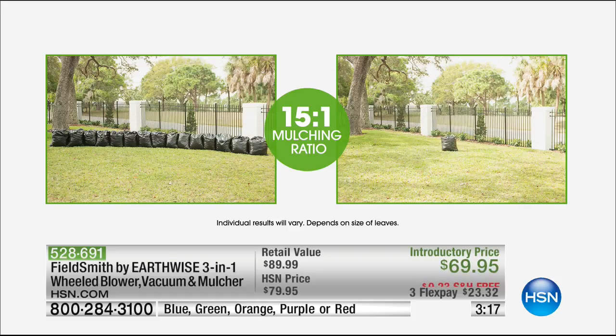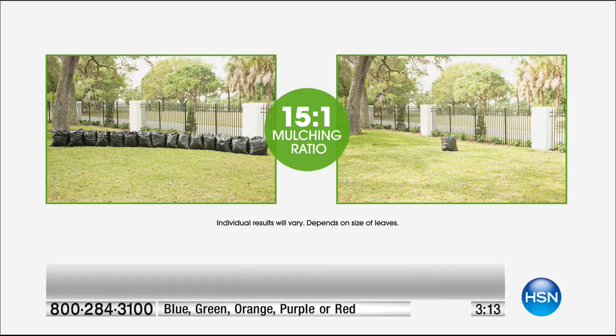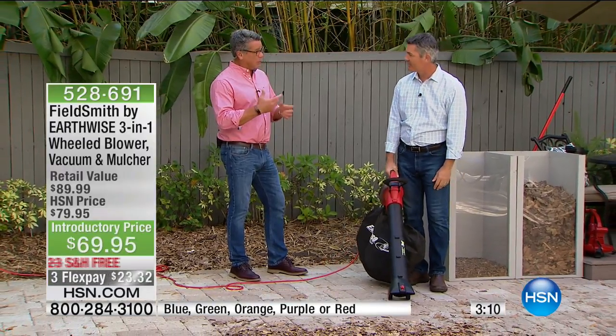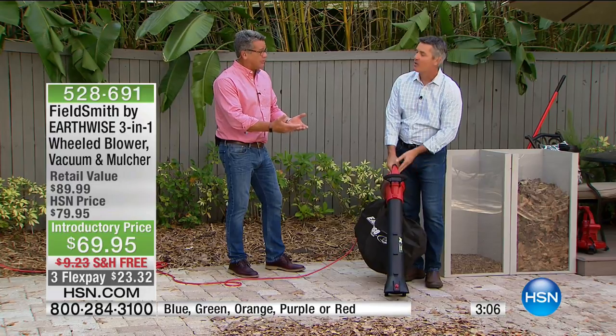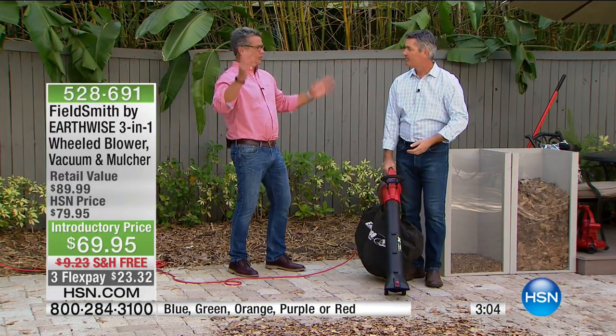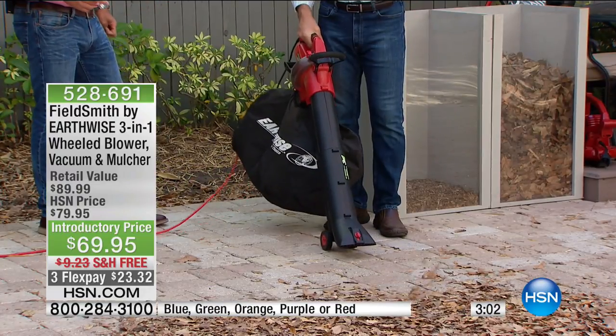But of course, you have your blower as well. You know what I love about this blower is that you can adjust the amount of wind that you use. So if you're going around delicate flowers, or if you're doing your patio and you don't need to blow the furniture off the patio, right? Many times you want to control the leaves.